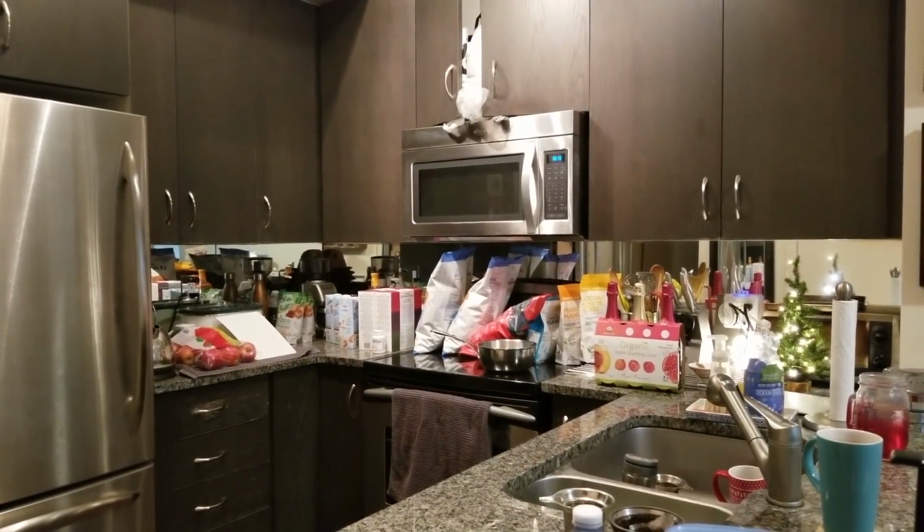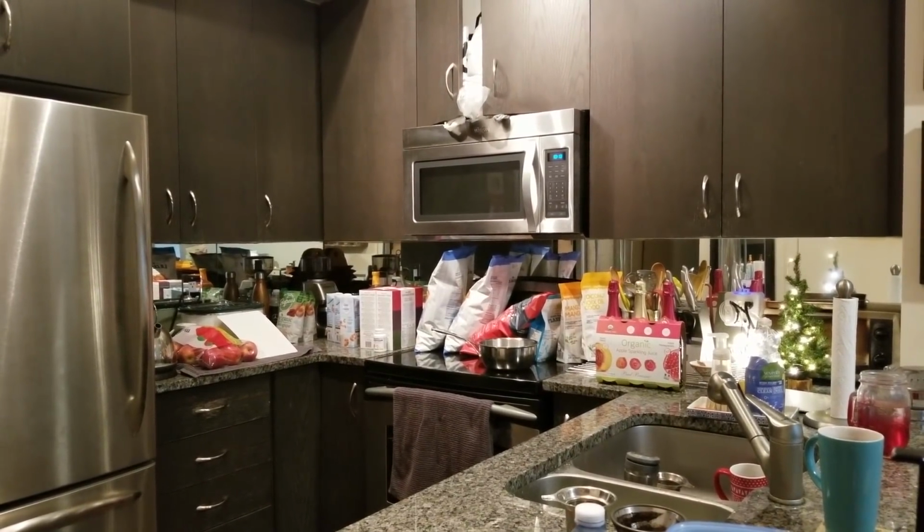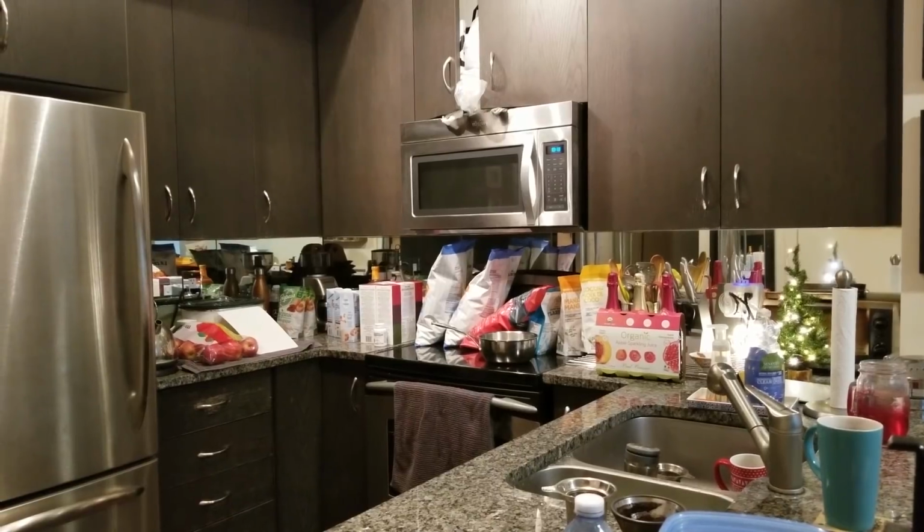I'm hoping to get through all of the cupboards and drawers today because I was able to do that last year. I'm not going to do the fridge today. I will save that for another day. I'm just going to start off with giving you an overview of the kitchen. Here is my kitchen as it currently stands. It is 10:15 in the morning, and we'll see how long this takes.